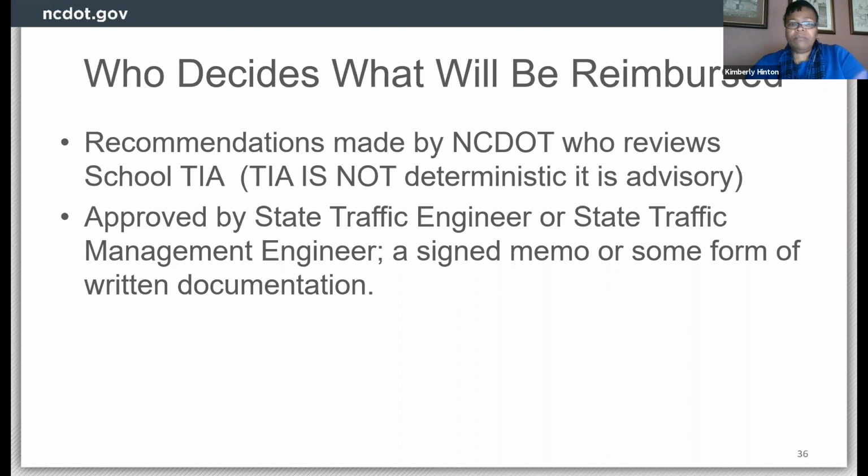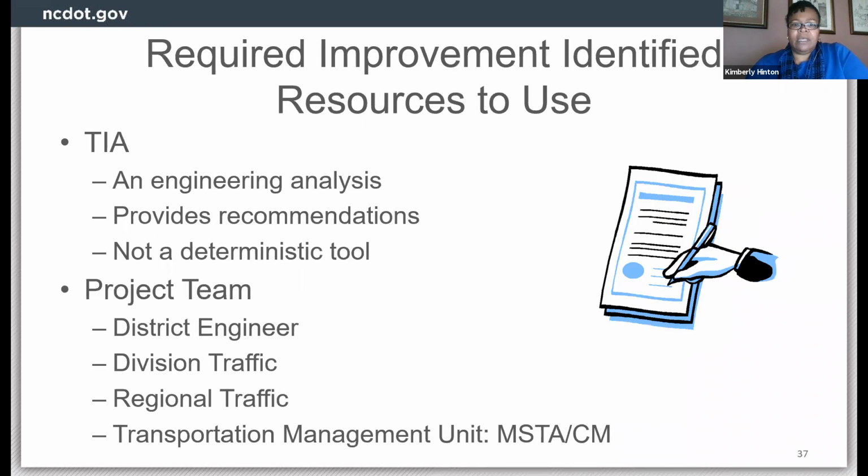Next slide, please. But that project team that I talked about is the district engineer with our division and regional traffic engineer, as well as congestion management and the MSTA group. So we definitely need a TIA when it's needed, and it will definitely help provide the recommendations to identify those required improvements.